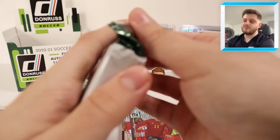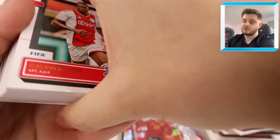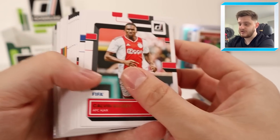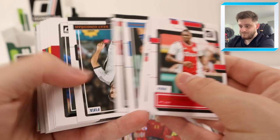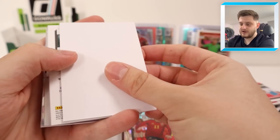To be honest, the sooner this box ends, the better for me, because this has just been an absolute shambles. We've just got to hope that we've got a Kaboom or a Night Moves in here, because at the moment, it's really not looking good. But let's keep on going. We don't give up, do we now, ladies and gents?